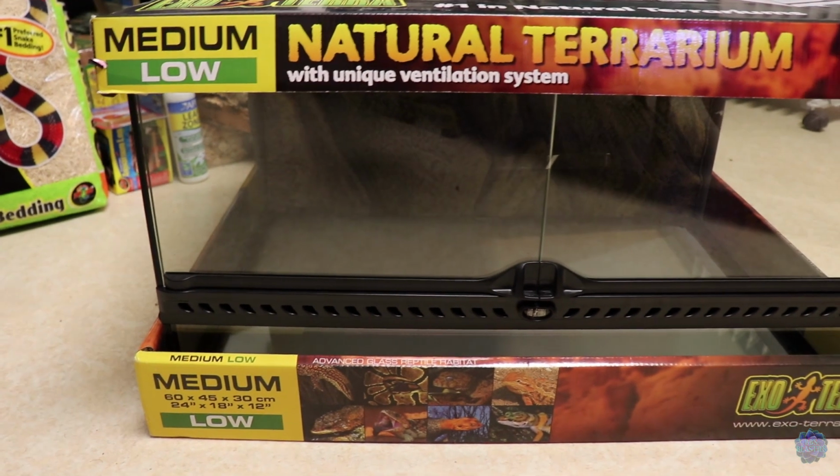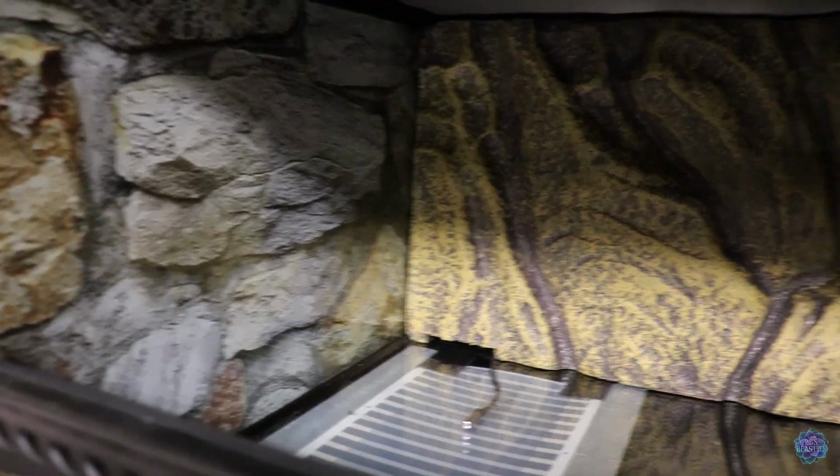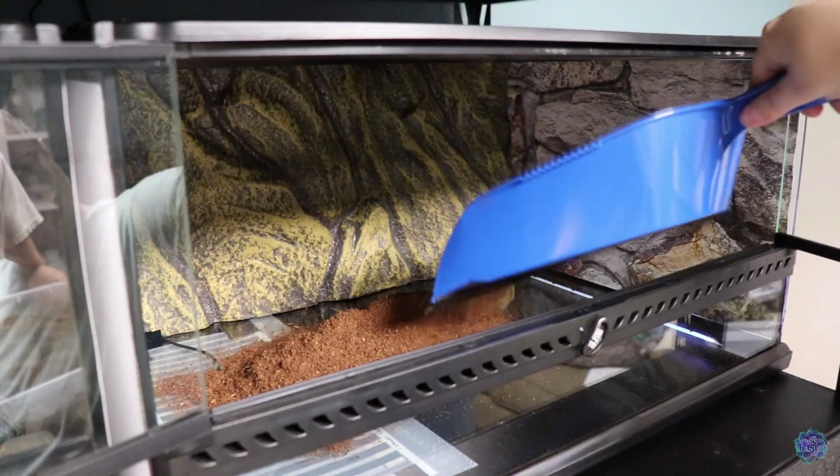Next up we have Branch's enclosure, and this is the same clip from Cornelius, but I wanted to show that it's just the exact same enclosure. The same situation here, I put his background back there on the sides, and we've got his heat tape situated there to the left. And now we're just going to go ahead and get everything started.